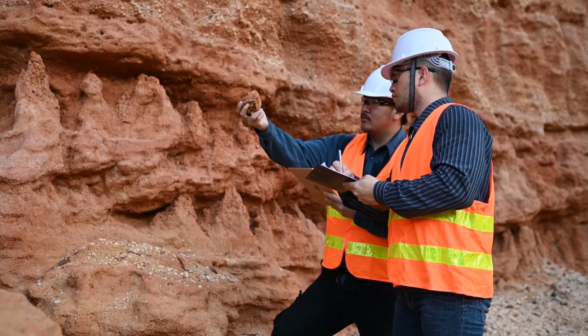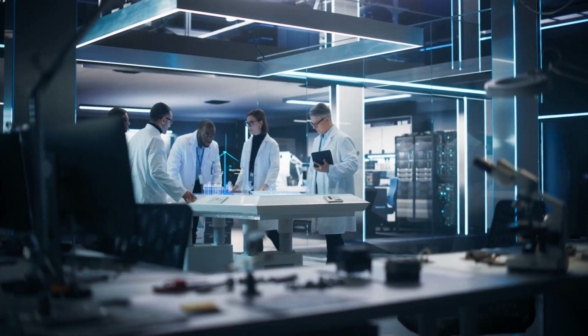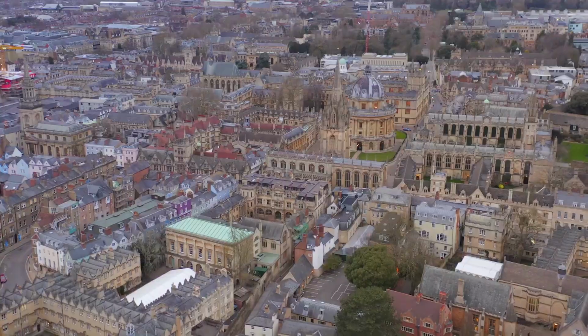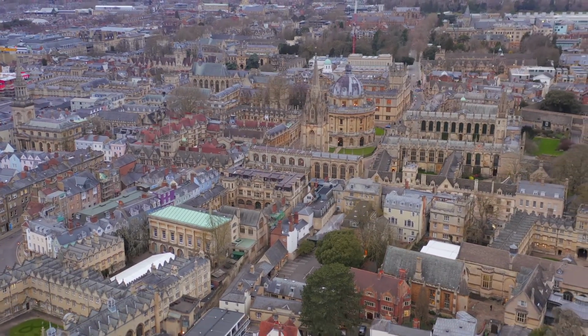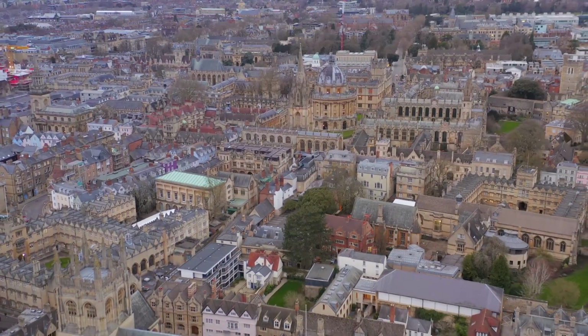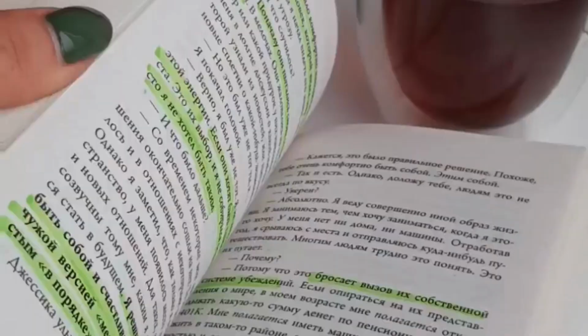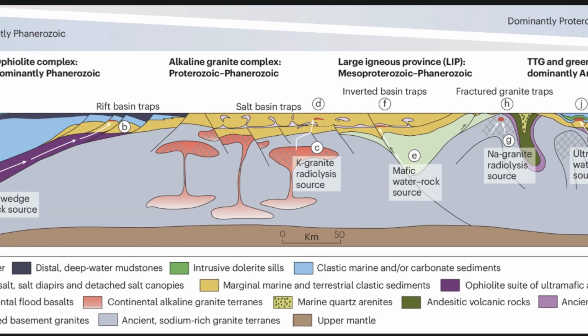To find this hidden hydrogen, we need a guide. A new study offers just that. Researchers from the University of Oxford, Durham University, and the University of Toronto have collaborated. Their work was published on May 13, 2024. They have detailed what they call an exploration recipe.